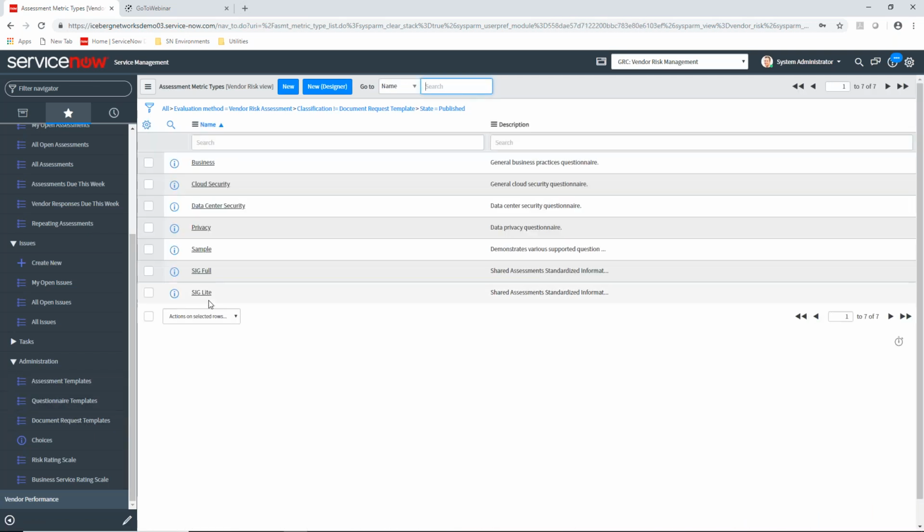For the questionnaire, this is where we pick up the SIG Lite and the SIG Full. Depending on the risk tier of that vendor, you'll provide the entire SIG for them to answer, or a subset of those questions within the SIG Lite. These are some other common questionnaires that you might develop, and they're going to render in the web portal the same way that we saw the SIG one. There are going to be questions and opportunity to provide additional comments and feedback. And you, as a vendor manager, can use this designer to design new assessments and put those into the library.